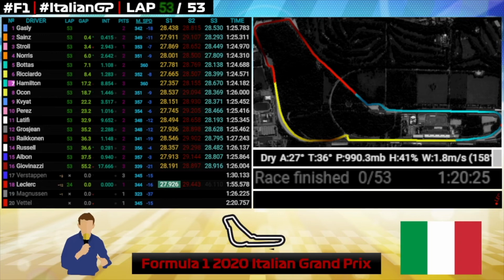So close, yet so far. One more lap, I need one more lap. You must say he should have gone for it on lap 50 rather than lap 53.